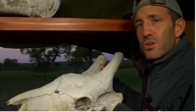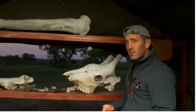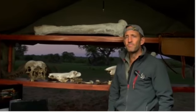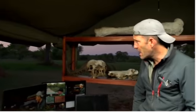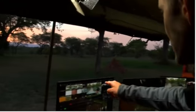Okay, still tracking the leopard is Hayden. It's got a bit dark for Brent to be doing it at the moment, so he's headed off home. Let's head across to Hayden, and just before we do that, we've got something here. Hayden doesn't have it yet.